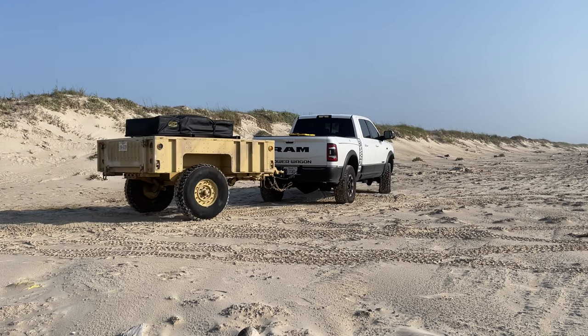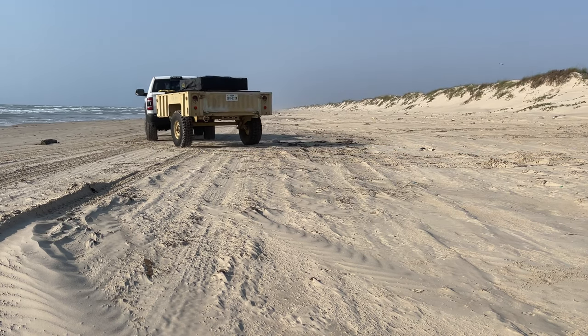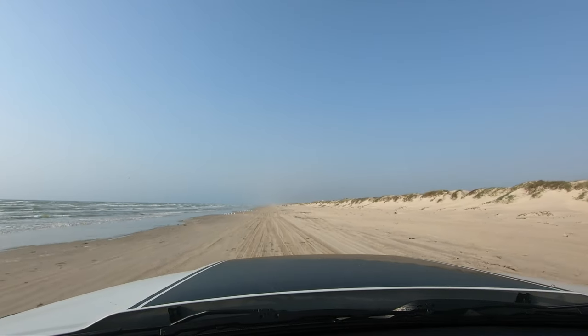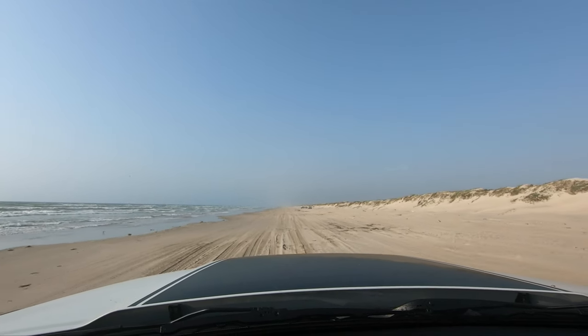Go explore more of this beach, shall we? Just before mile post 15, there's a four-wheel drive road that goes west called Yarborough Pass, and it takes you over to the Laguna Madre side. So we'll see if that's passable right now. Well, here's mile post 15. Okay, here we go.